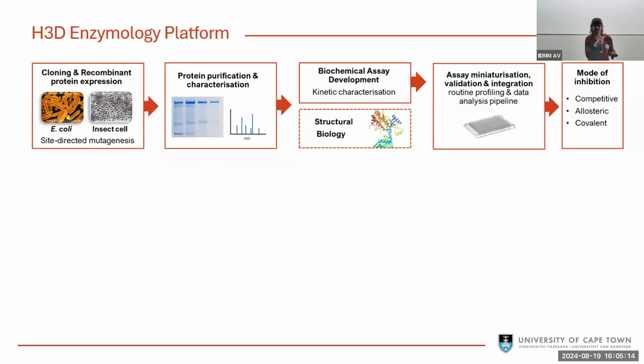So a little bit more about the enzymology platform. We do recombinant expression in E. coli and also insect cells. We work on plasmodium proteins, which are notoriously difficult to pretty much do anything with. They're very disordered, but we've managed to purify and develop assays for some challenging proteins.